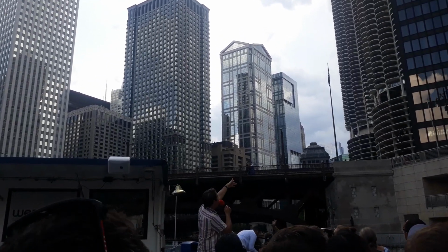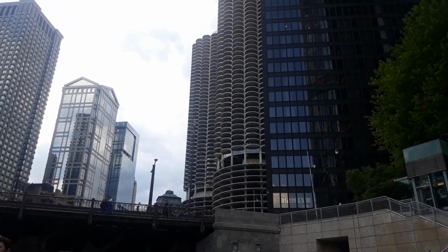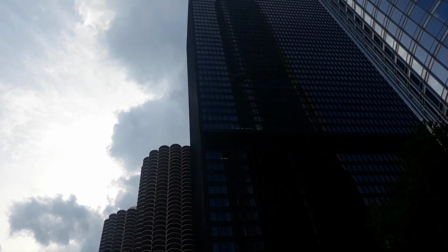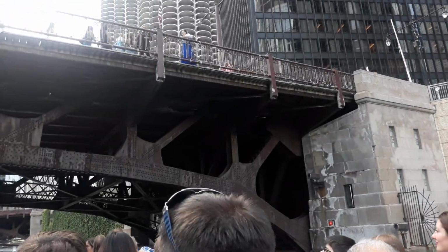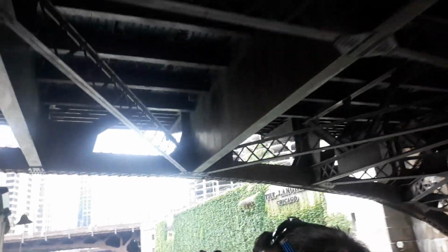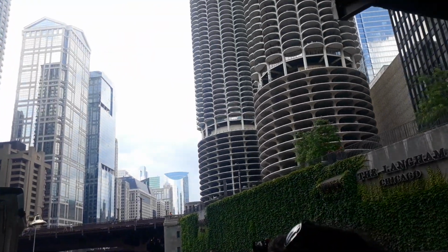Now on the right side of the boat, that dark steel rectangular building, the dark steel tower on the right, is AMA Plaza. That's the national headquarters of the American Medical Association. It's from 1973 by Ludwig Mies van der Rohe. It's part office, part hotel, and it is international style. International style is defined with dark steel, minimal ornamentation, rectangular pattern.